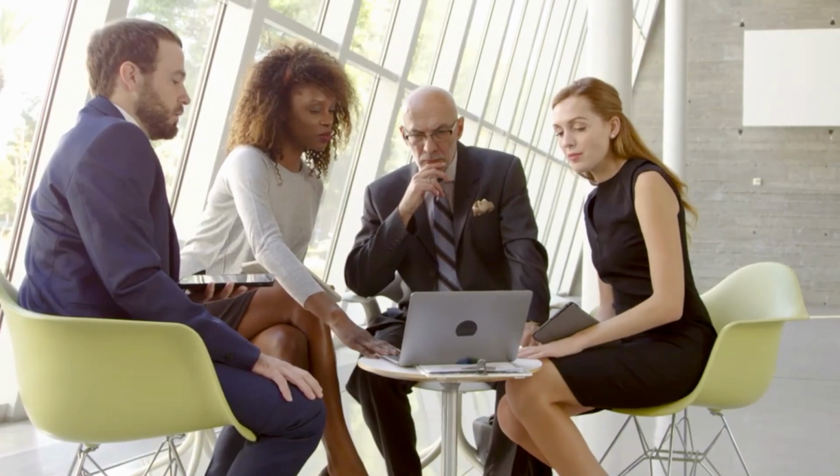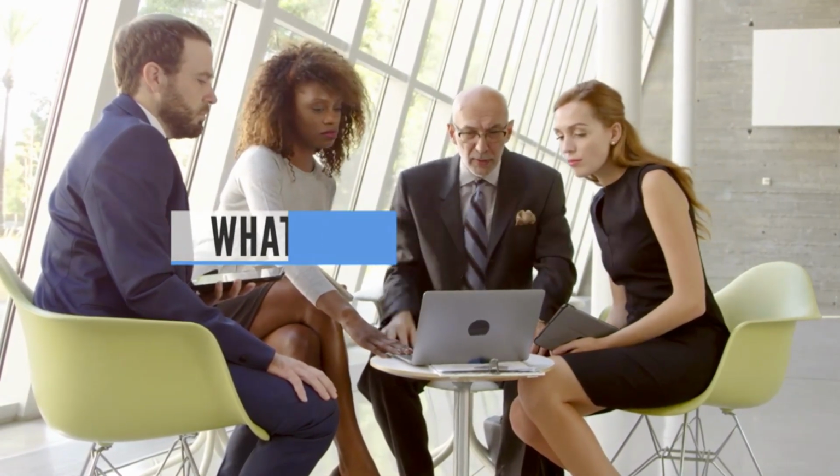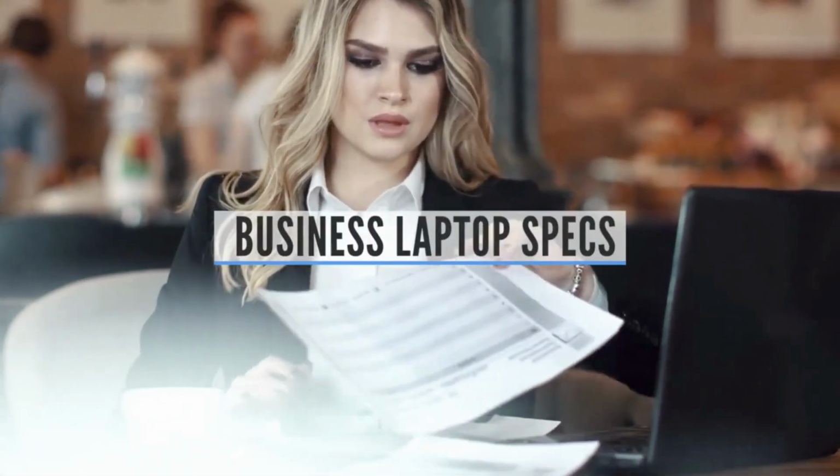Buying guide. What is a business laptop? A business laptop is used solely for business. These laptops are typically made to travel and be used for a longer period of time than consumer laptops intended for personal use. What are good specs for a business laptop?